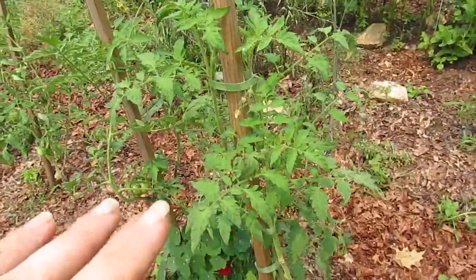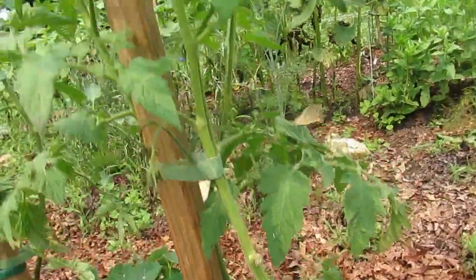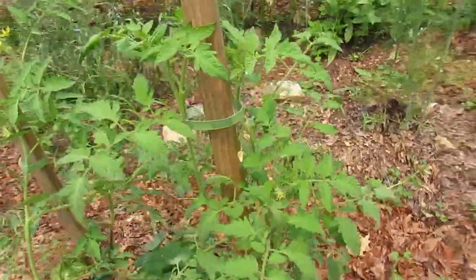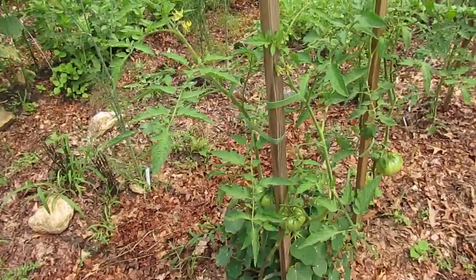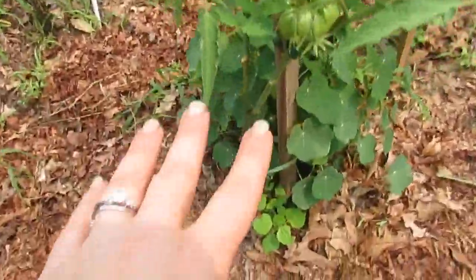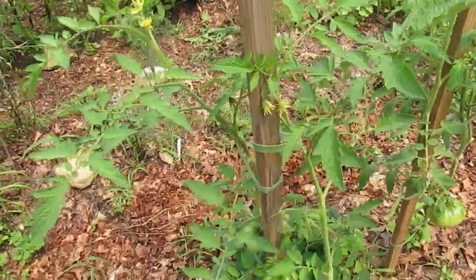This one right here is a Dr. White Cheese, which I grew last year and loved. I've got one tomato on it, some blossoms that look like they dried up, and then some more blossoms that are coming. So high hopes for this Dr. White Cheese. This plant right here is a Ferris wheel, which I also had high hopes for. We've got 2 tomatoes now. I have had to clear out some foliage, but the top growth is looking great. So I'm hoping that this is just coming into its stride.